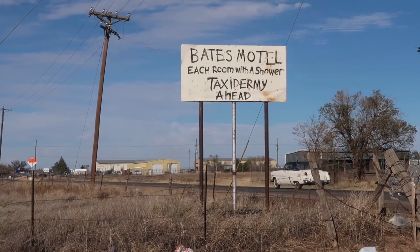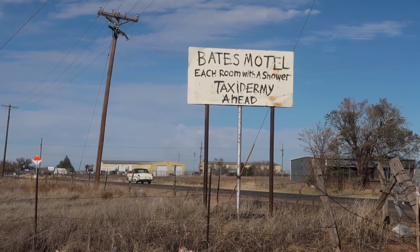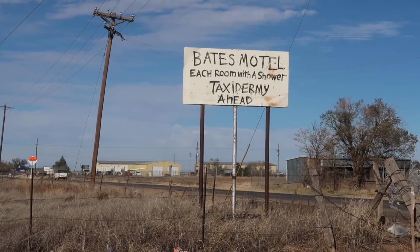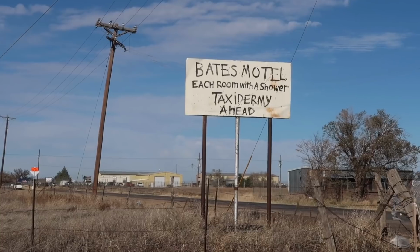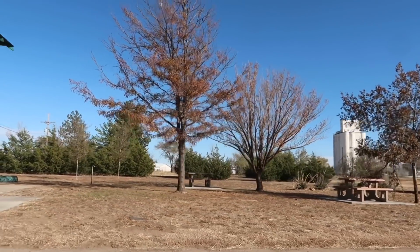Oh, classic car alert. Norman? Going to the Bates Motel. Each room with the shower and taxidermy ahead. I'm gonna pass on this. I'm gonna go with my gut instinct and just move on. See ya, Norman.